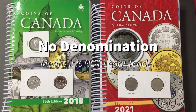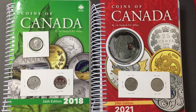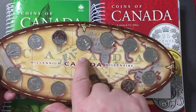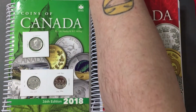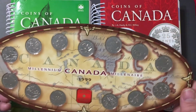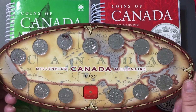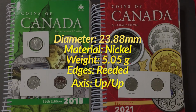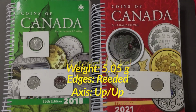These errors occur in the 1999 Millennium Canada set of 12 nickel quarters and 1 nickel medallion, located in the center of the presentation. These errors may also exist in other mint sets, and all quarters of the medallion have the same diameter of 23.88 millimeters. They were all minted in nickel and weigh 5.05 grams each. The edges are reeded.